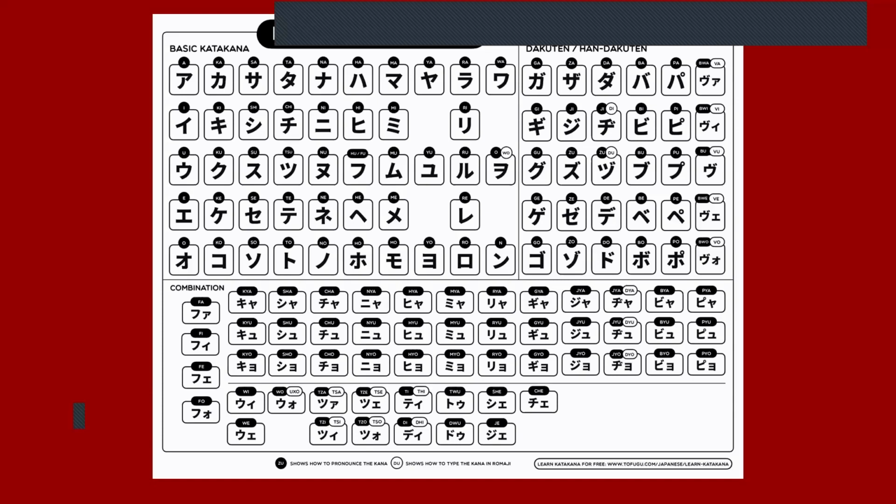There are 47, I think, or 46, for each one of these. But there's a lot more when you get into combinations and then the ones with a little addition. If you see over here, these have two dashes on the side, and these have circles on the side. That changes the consonant sound and keeps the vowel.